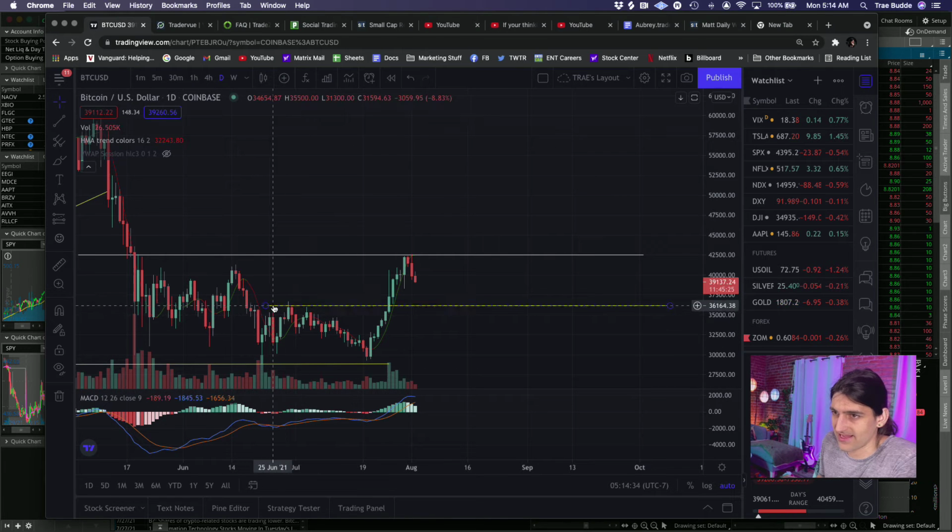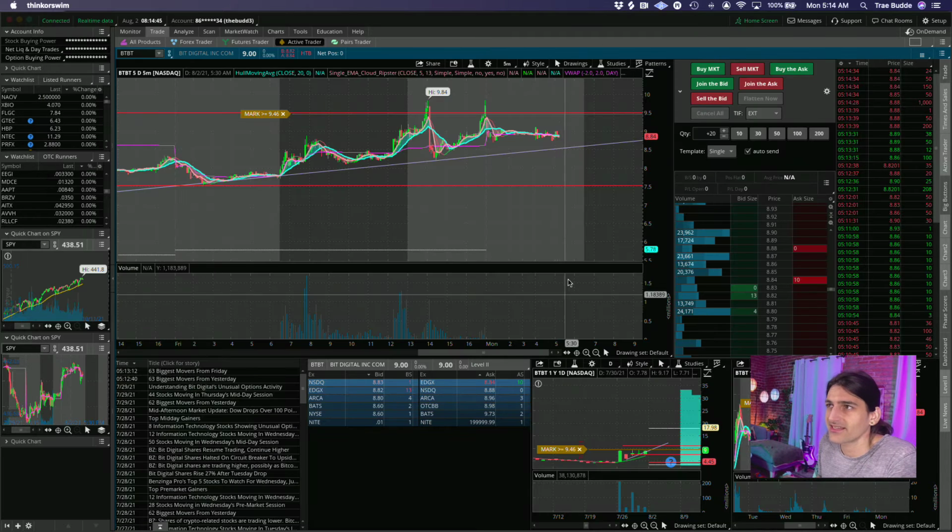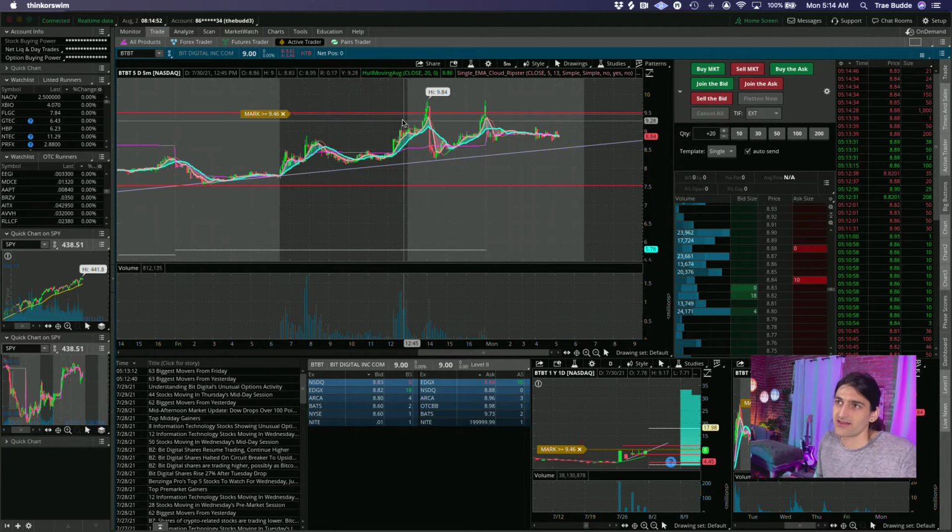Hopefully this breakout past this, I'd like to see a bounce off of this as support, just to confirm the momentum to the upside for me. But that's just to say, I'm not going to be eyes glued to this, right? I think this is spiking when Bitcoin's over 41 or 40.